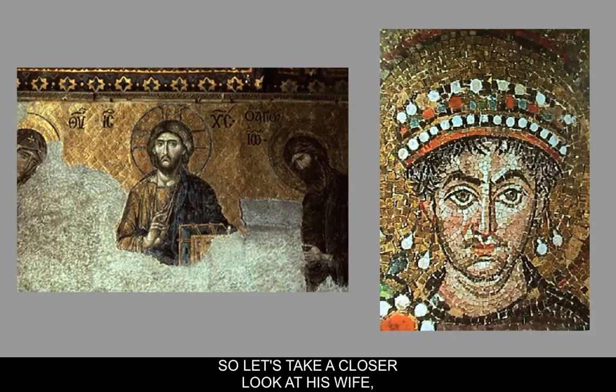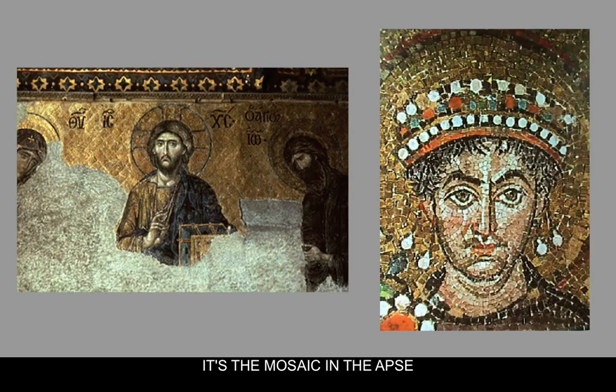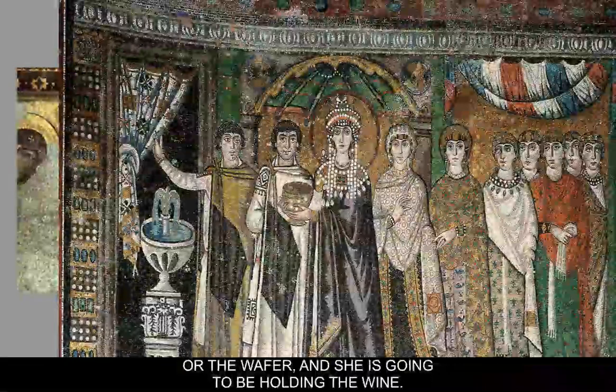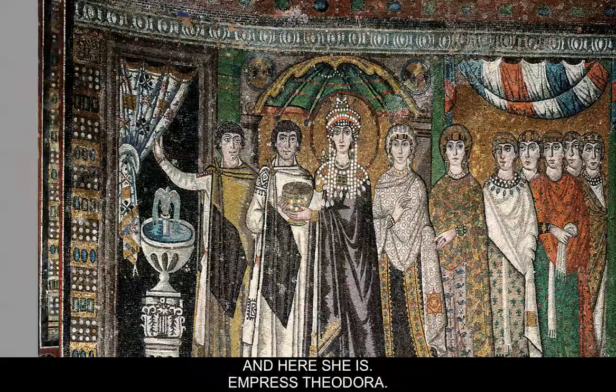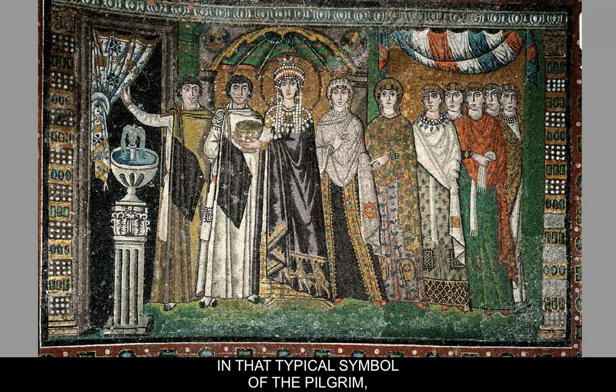So let's take a closer look at the wife of Justinian, the Empress, who is actually across the apse from him. It's a mosaic in the apse that represents him holding the Eucharist. He's holding the bread or the wafer, and she is going to be holding the wine. And here she is, Empress Theodora. You can see that she is standing in that typical symbol of the pilgrim, that shell symbol that we saw many times before. We saw it in Dura Europos. She is holding the goblet.